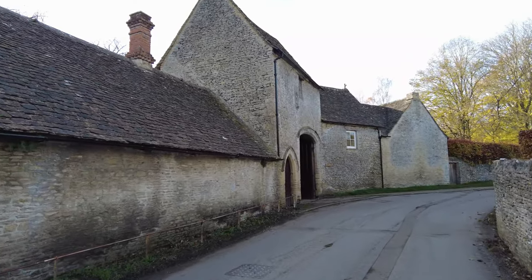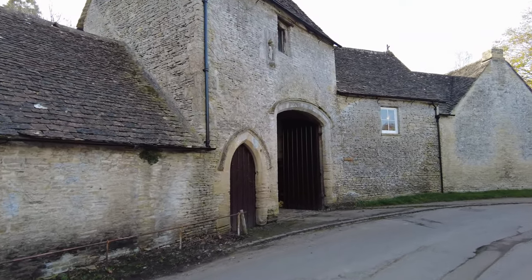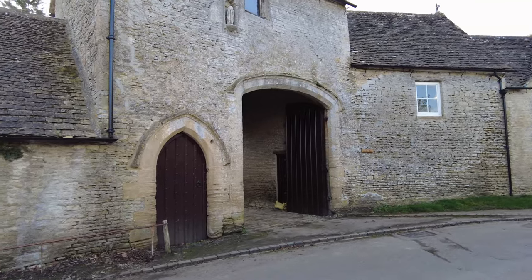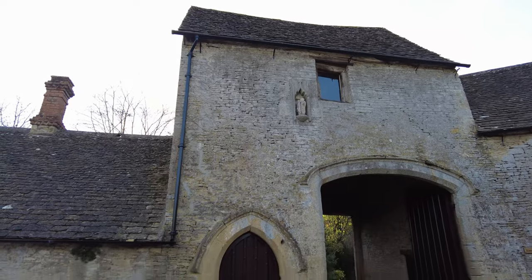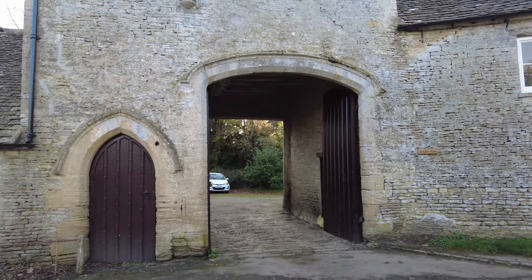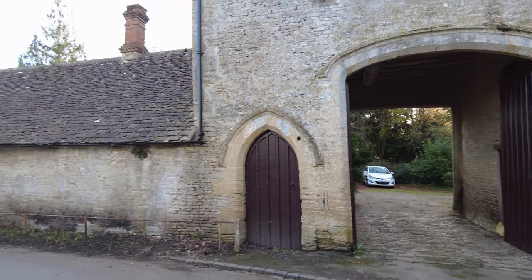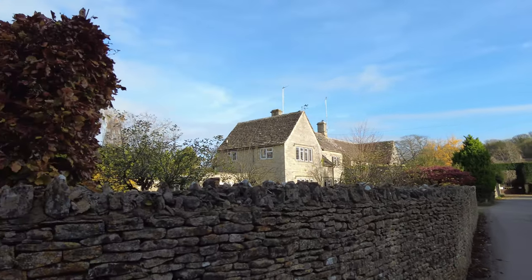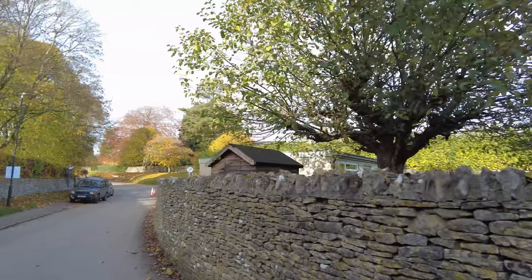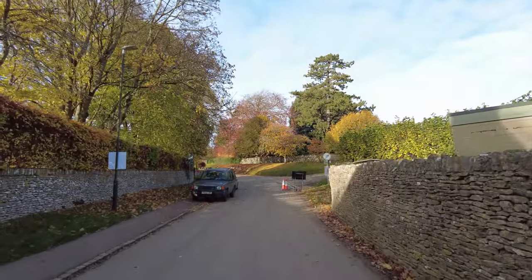Here we are again, the Knight's Gate. All that remains of the Knight's Hospitaller's Preceptory. I think I'm saying it right. I'll make sure I spell it correctly. The Knight's Gate. Luckily, the wind's dropped a little bit, so I'm glad I tried to film. Let's keep going and look around this village.